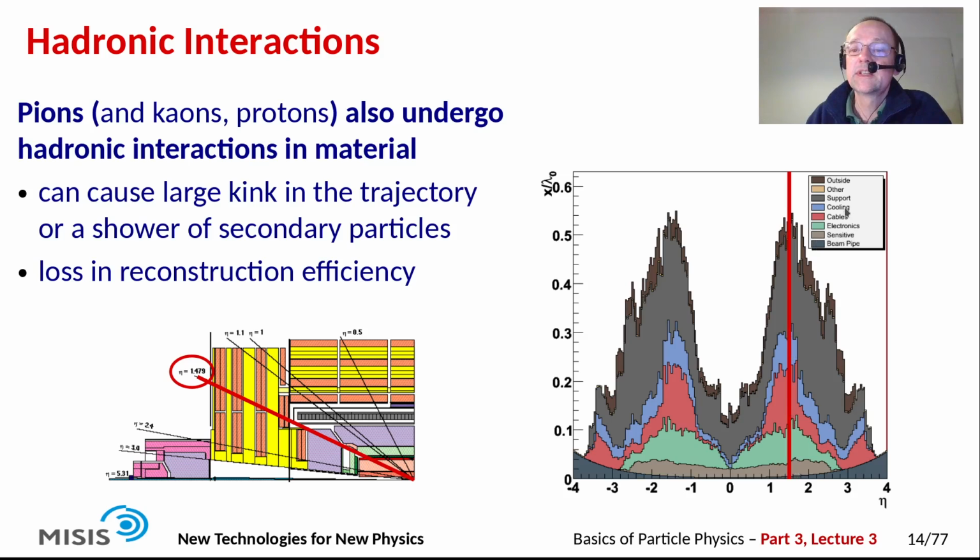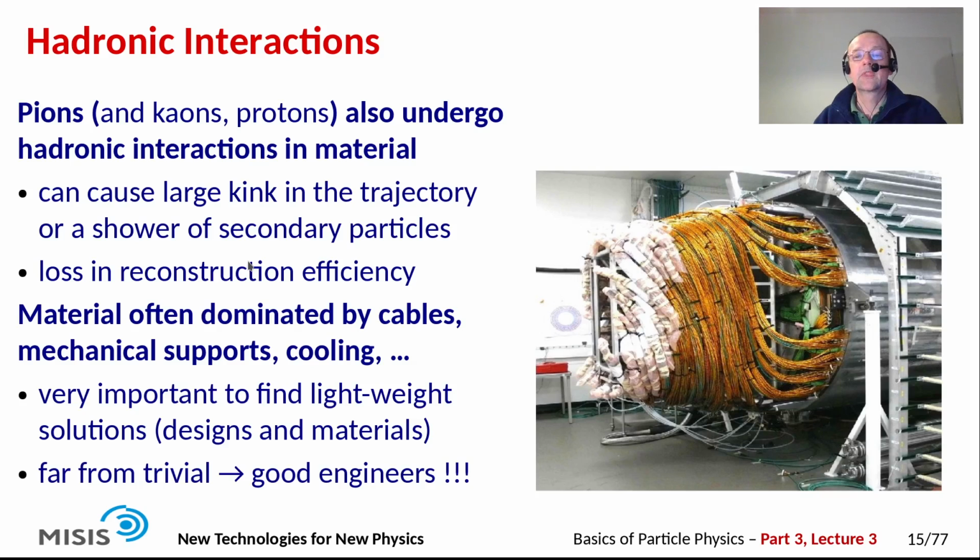And what you see is that the sensitive detector, so the material of the actual detector itself, where we detect the particle, is given by this brownish part here. This is this small contribution down here. Most of the detector material that the particle has to traverse is actually due to so-called dead material. These are support structures, cooling, cables, electronics, and other stuff. So this is extremely important for a successful experiment, to have as little material as possible, and in particular to minimize this amount of dead material in the way of the detector. And that this is not always easy.